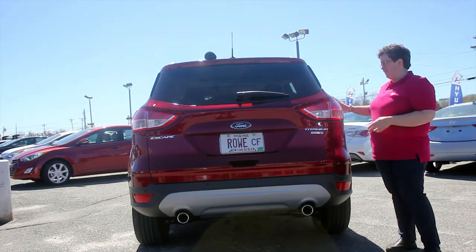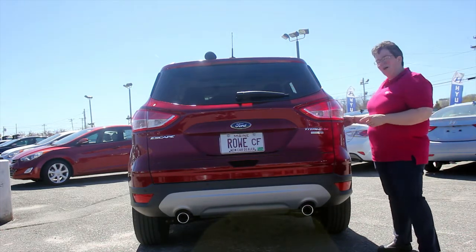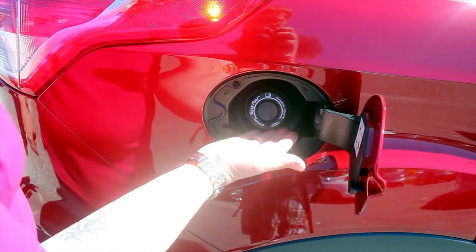So to be able to have that kind of wraparound taillight is a very big deal. And then the last thing I'm going to point out is probably something that most people don't point out at all. We're going to talk about the gas cap.